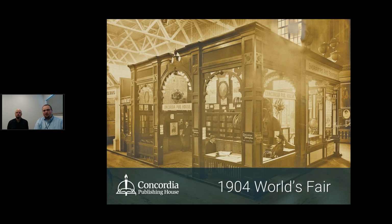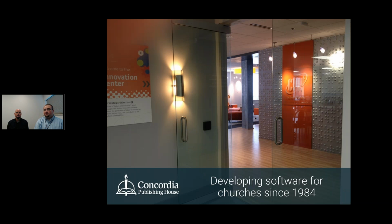I like to point that out because our sole purpose is to provide resources for churches to help you share the gospel. That has changed drastically over the years, from a German newsletter to things like what we're talking about today, which is church software on the financial side of all things. But we've been developing software for churches since 1984. And there's a view of our innovation center. It's a little bit different, a little more modern than what you saw in the previous picture, but it's still the same purpose of helping churches share the gospel.